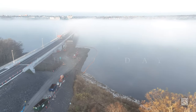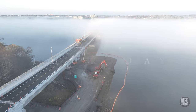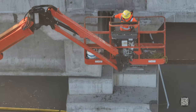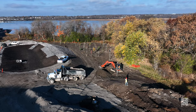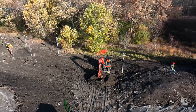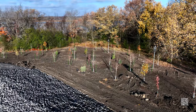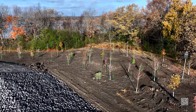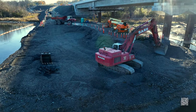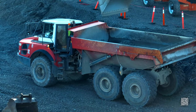It was a foggy start to the day on Thursday, but work went ahead after a brief safety pause. More trees means more topsoil, and it all has to be carefully distributed in just the right way. The new stand of trees on the northwest end of the holding pond is looking pretty good. Removal of the gravel on the east end is proceeding layer by layer, with the big Volvo rock truck playing a key role.